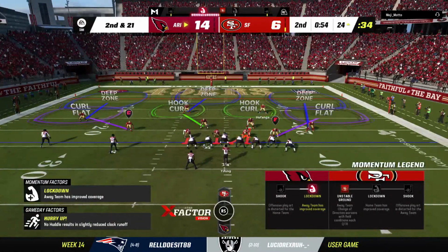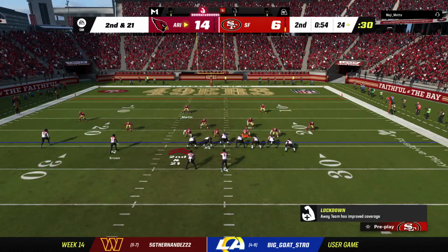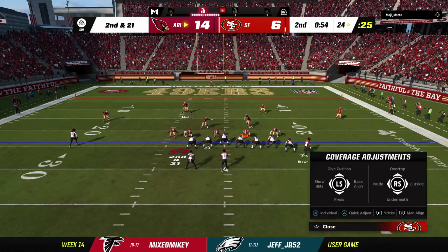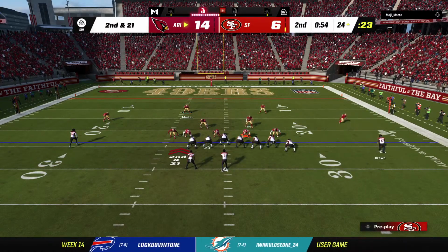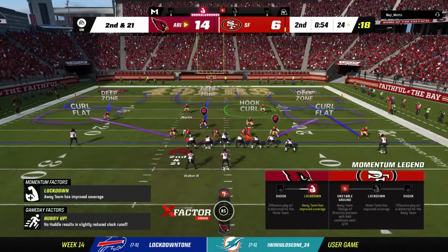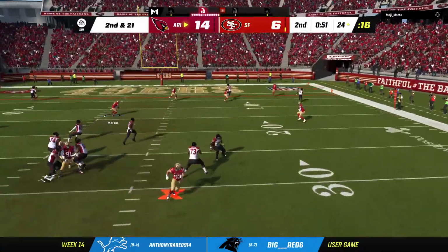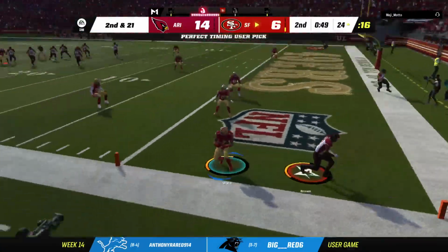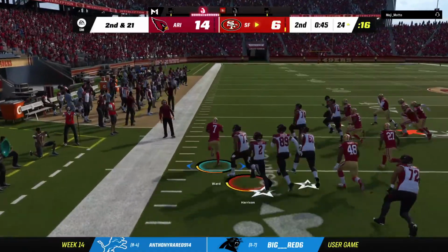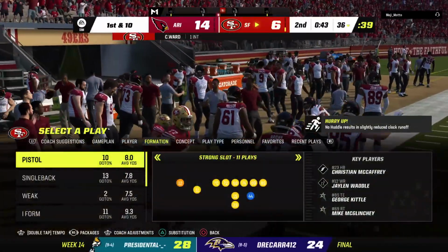Well, they're in some hot water now after that sack. It's 2nd and 21. Slot man moves right. They're going to look to throw. And this is going to be intercepted. Picked up by Charvarius Ward. And the Niners are going to get it back here just past the 45.